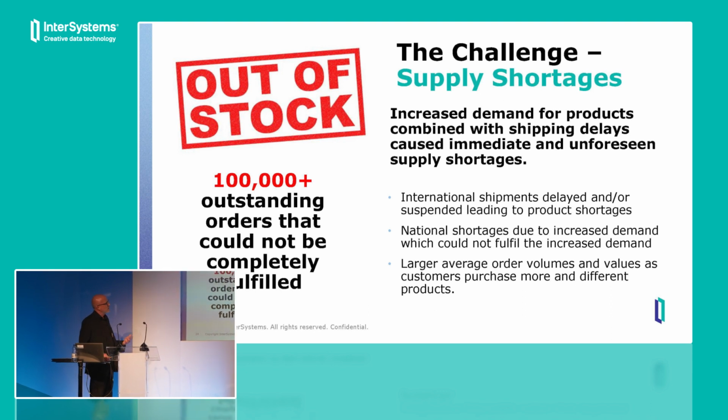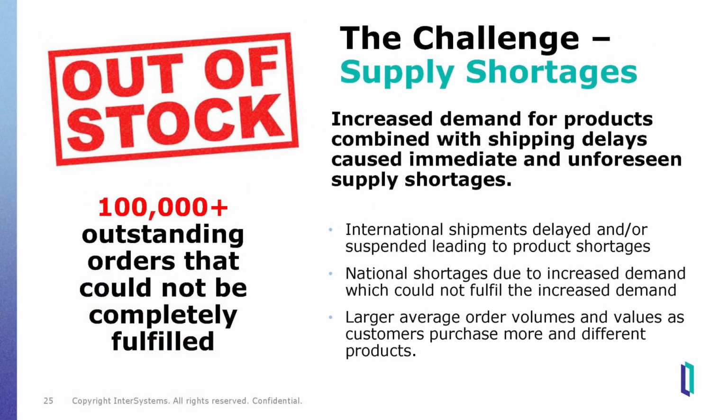And combined with that, you had changes in customers' behaviour. So people suddenly went online and bought more items. So customers were caught out. There's more demand for products than they had before. Even the kinds of orders they had was different.